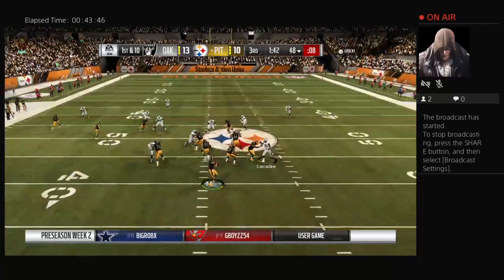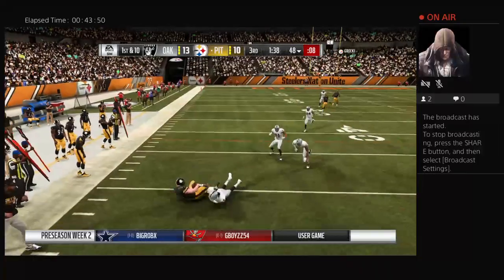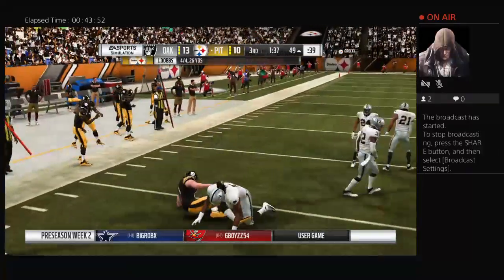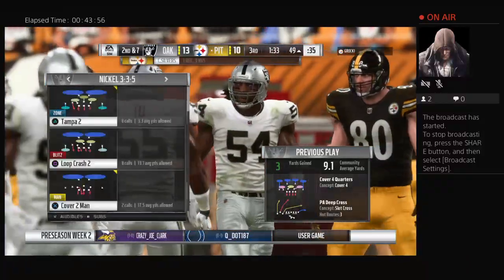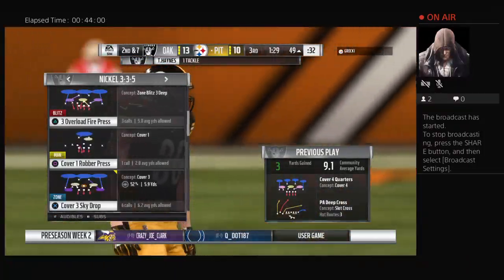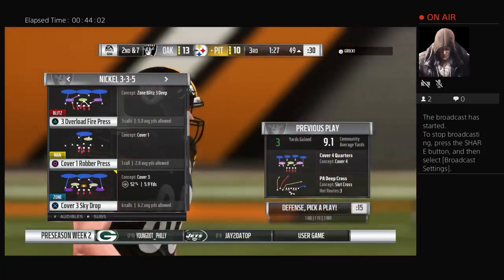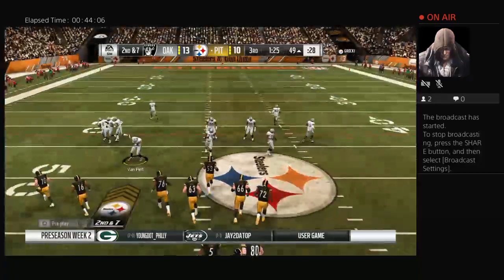On 1st and 10, Dobbs. It's a short one here, complete to his tight end. And he'll get it into enemy territory just across midfield at the 49. The completion good for 3, and it's 2nd down. That first down completion only netted him 3. 2nd and 7.